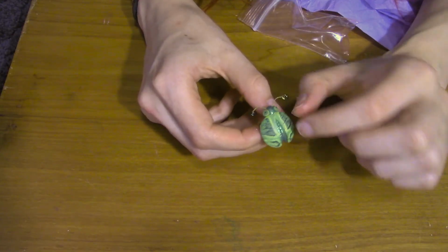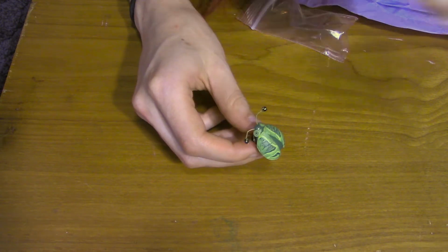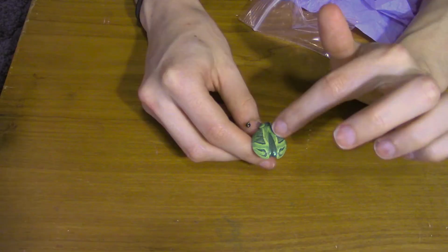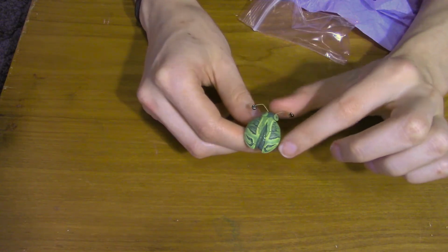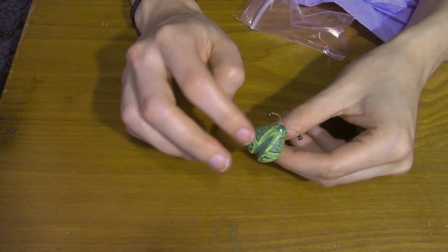The wings and the eyeballs are like a marbleized clay type thing. So I'm definitely into that. It's just, I'm not so into the glitter on the body. No matter how I feel about you, sir, you're not a clown.